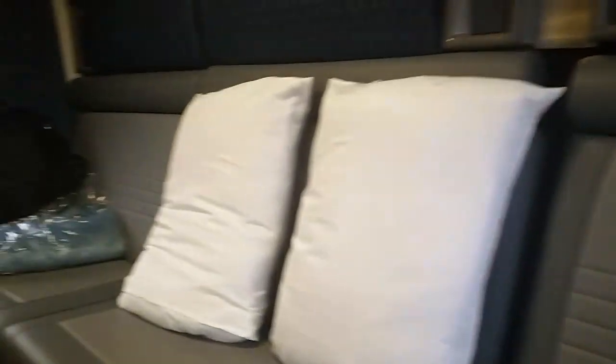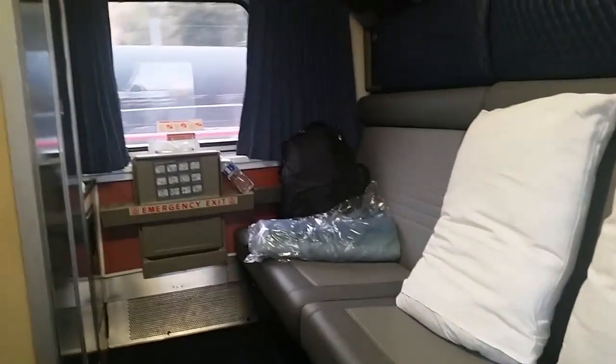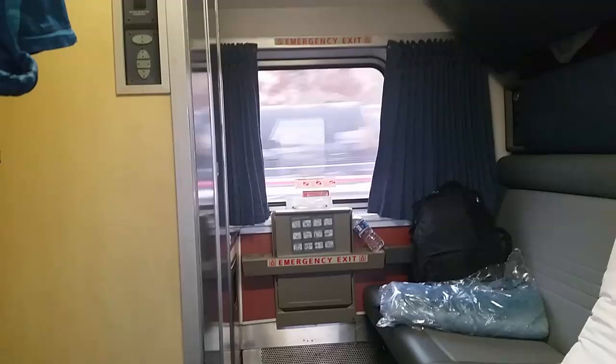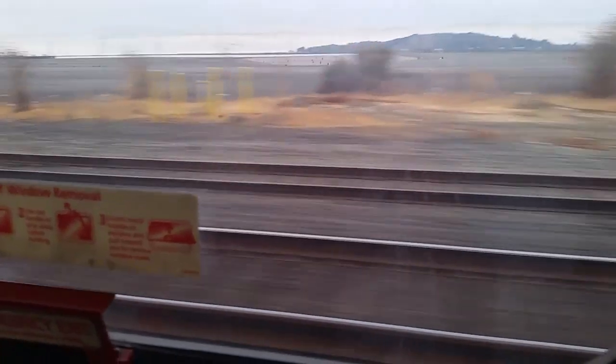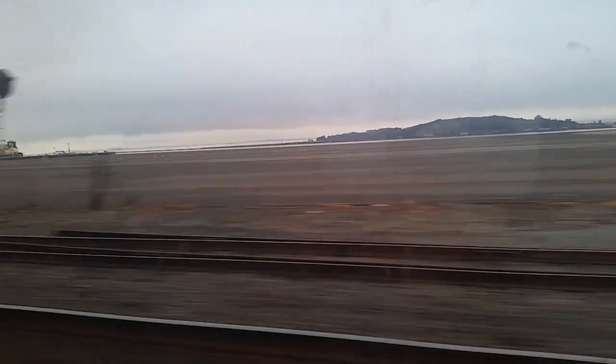And by the way, I am in my favorite sleeper car, which is the family room, because it is so spacious and there are windows on each side of this room. I'll do a little more detailed look at the room in a little while. Let's enjoy the ride.